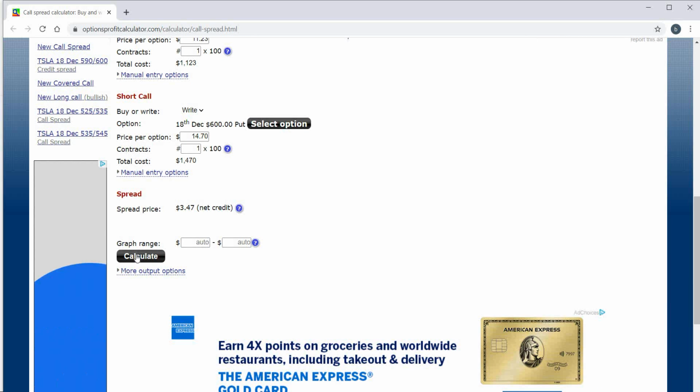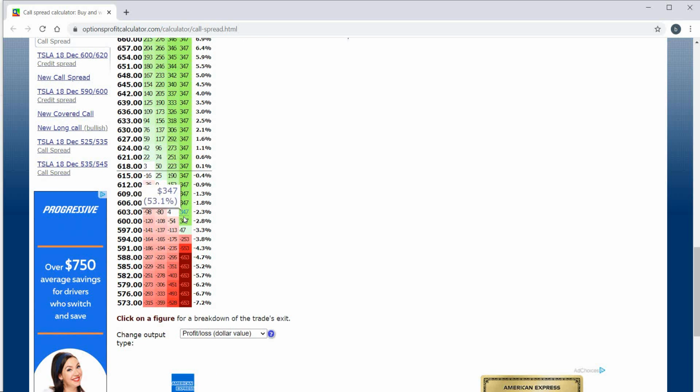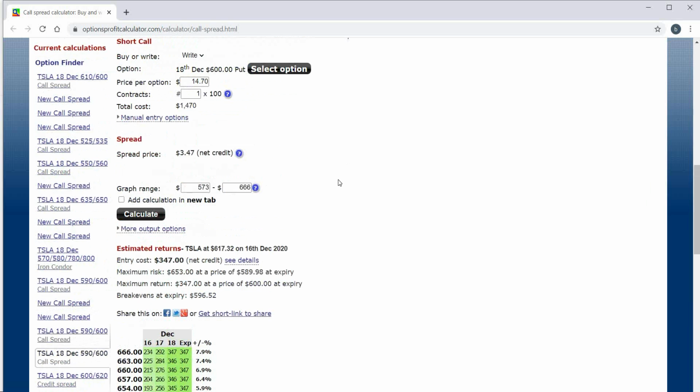You would receive $347. And in order to receive that by expiration, technically Friday by expiration, you would need to have above 666, but by Monday, I think it goes by Monday morning or something, the price has to be above 600. So is it worth it? I don't know. For me it was.